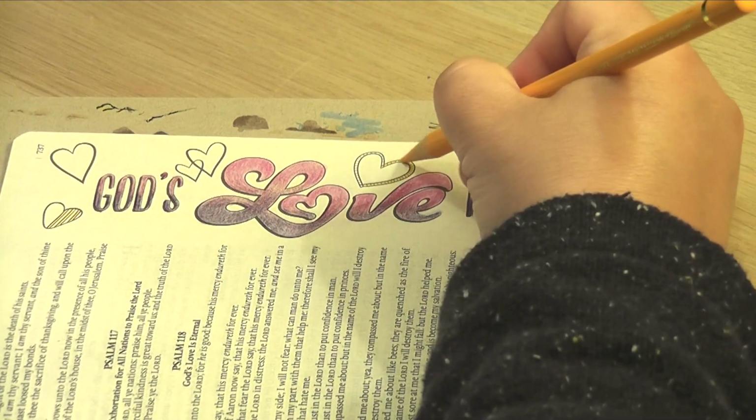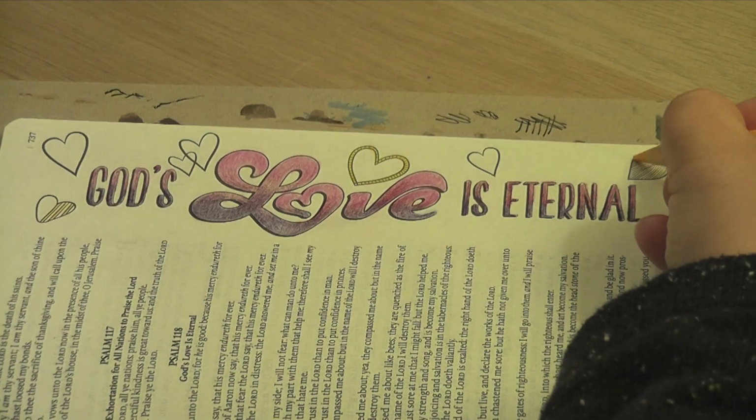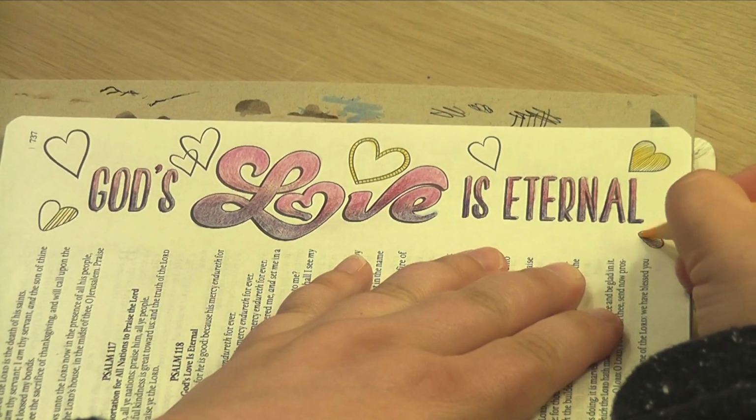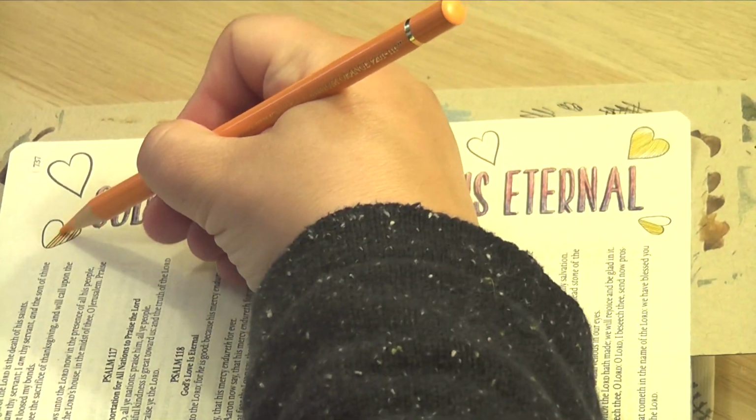Now, as I do go through this, you will notice that I am leaving the tiniest details alone. On that first heart, I was able to do some stripes, but on this heart I'm coloring right now, those stripes are so tiny that I'm not even going to worry about making each one a different color. I'm just going to leave those teeny tiny details alone.